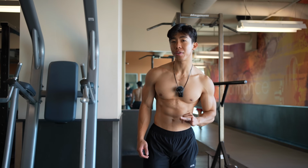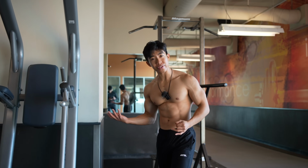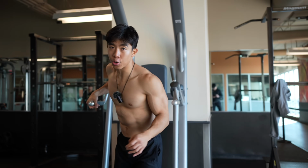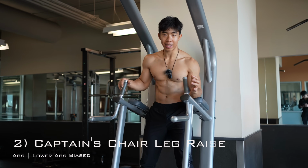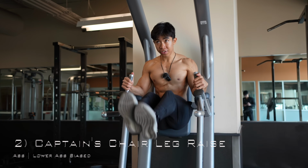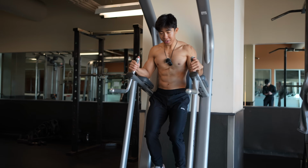It's gonna be a lower ab focus exercise, and pretty much the rest of this video is gonna be body weight, so you don't really need much equipment. This second exercise is gonna be a captain's chair leg raise. Now the reason why I like this ab exercise so much is the stability.